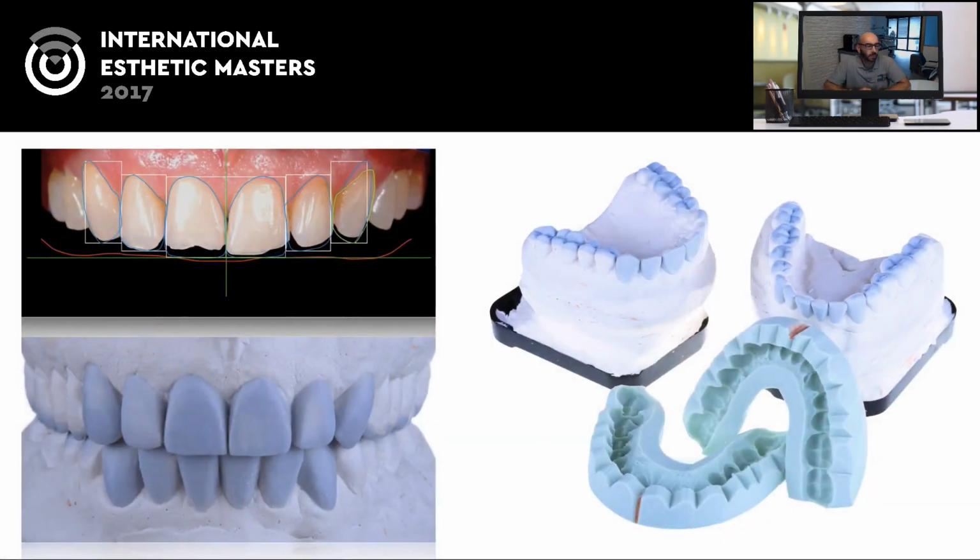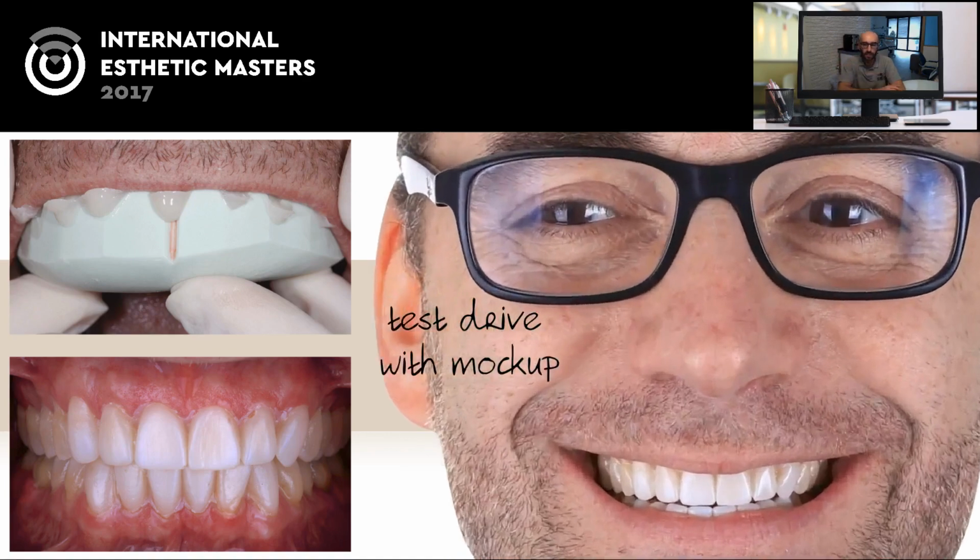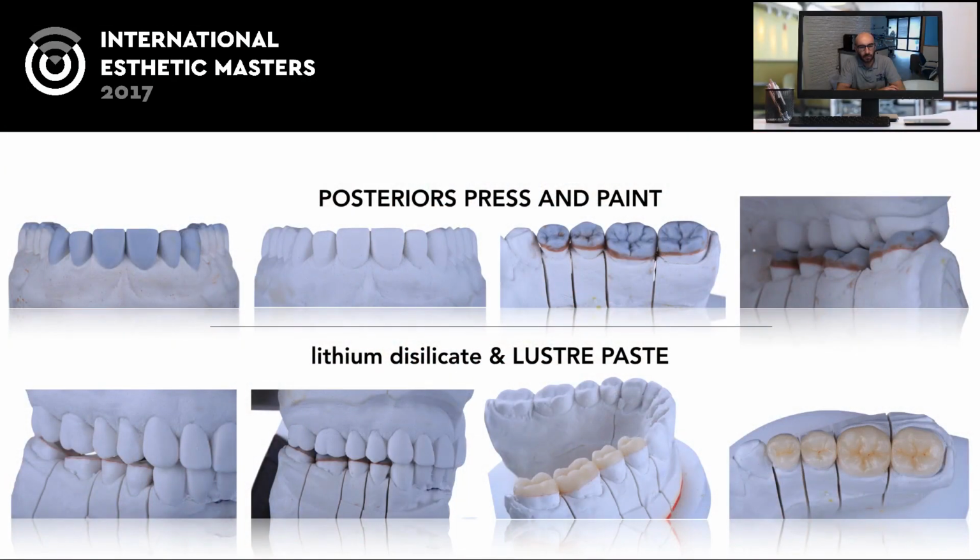What we have done is make a digital planning. From digital to analog, we made a handmade full wax-up from anterior to posterior because we also increased the DVO. We made the silicone index, and then we did the test drive with this mock-up. When we had the okay from the patient, when the patient said, okay, I like this restoration, we just had to follow this direction. And it's very easy now because everything is planned, and the doctor wanted to start with the posterior. They prepped for overlay restorations because we wanted to do the selection, in this case lithium disilicate, with adhesive bonding. It's very predictable.